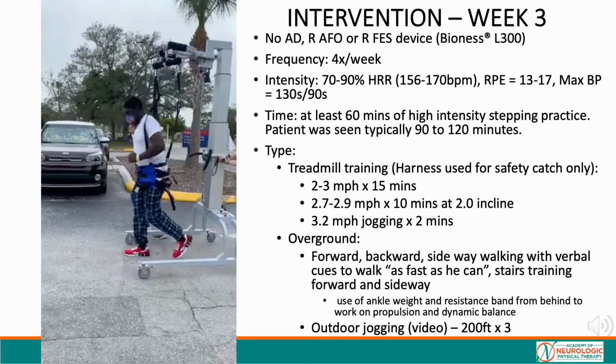During the training, we split our time between treadmill training and overground training. Again, on the treadmill, a harness system was used for safety catch only, and no body weight support was provided. He walked between 2 and 3 miles per hour for 15 minutes, also 2.7 to 2.9 miles per hour at a 2% incline for 10 minutes, and also jogged at 3.2 miles per hour for 2 minutes at a time.